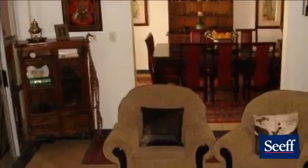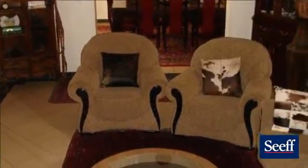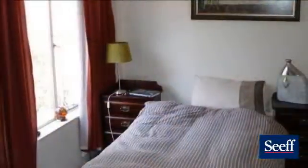In addition are staff quarters and a flatlet. Double garages and parking for four cars are also available. This home has a lot to offer and is worth viewing.